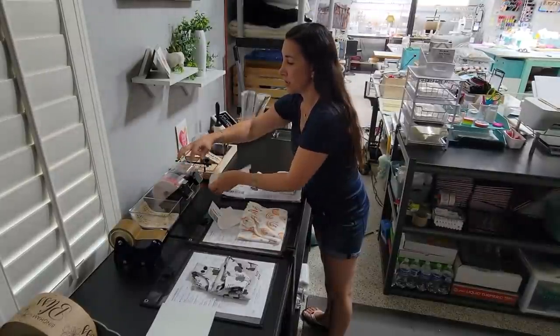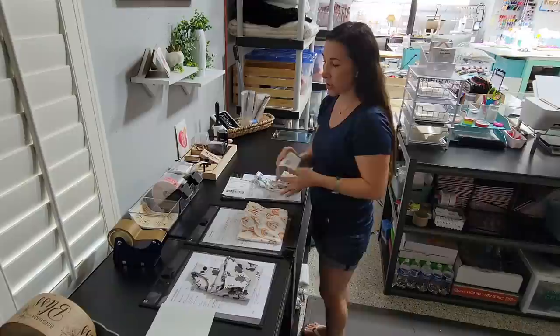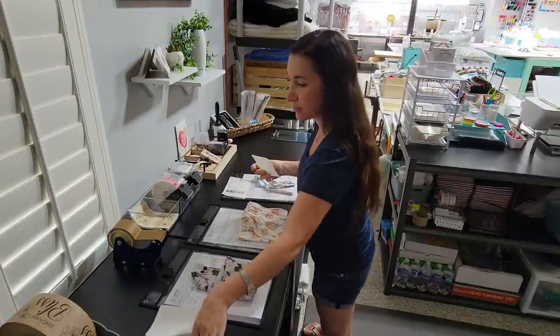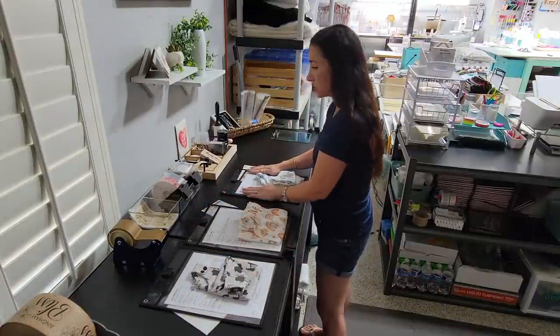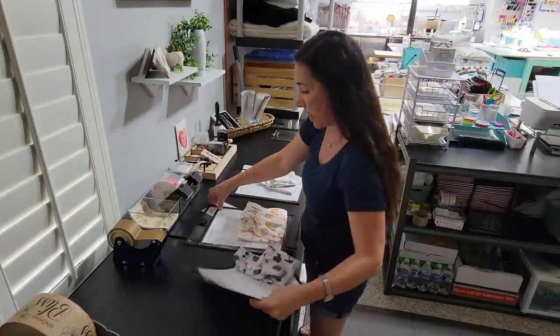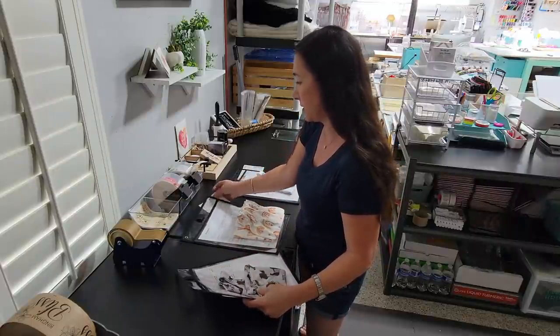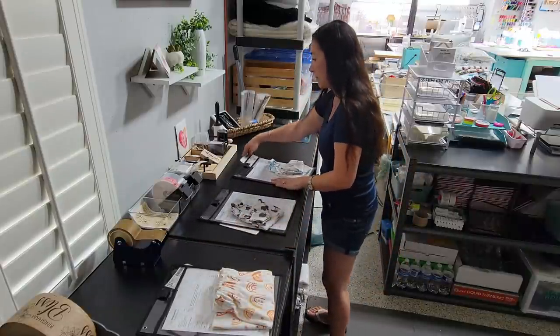Okay, so first things first, I usually print off all of my orders in the morning that I know need to go out. So here are their shipping slips, so I'm going to put those underneath here so I know that each one of those goes with each item. I usually put all of my same items together, so I don't know why I put this right here. So let's scoot this over. We're going to do both of these at the same time.